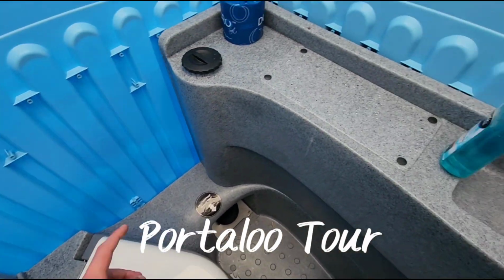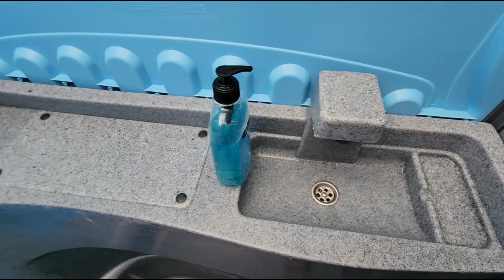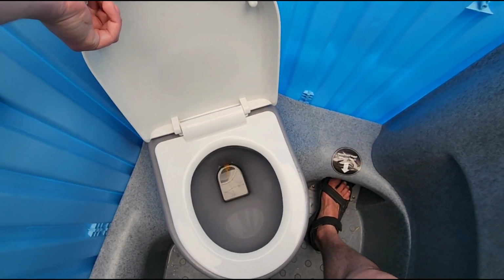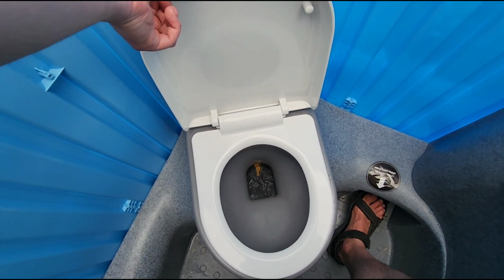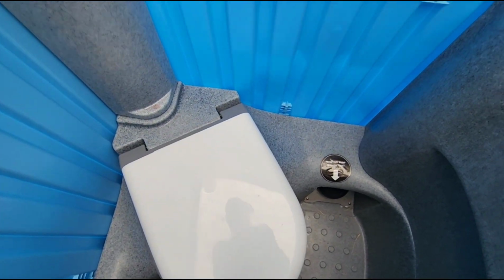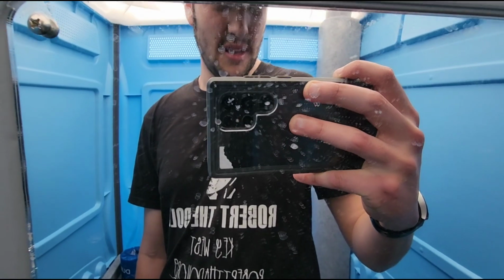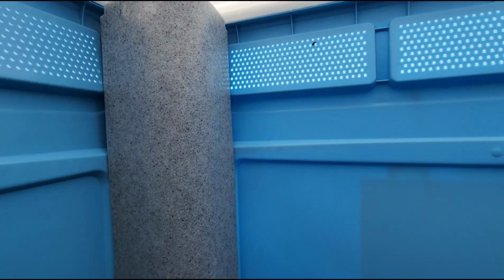So this is one of the portaloos here. So you've got water. Awesome. Then here's the toilet. Got your mirror here, as you can see. And yeah, so that's the toilet, so I'll see you guys in a bit.